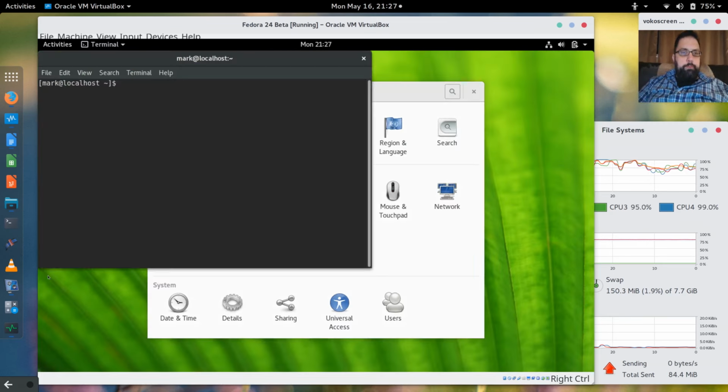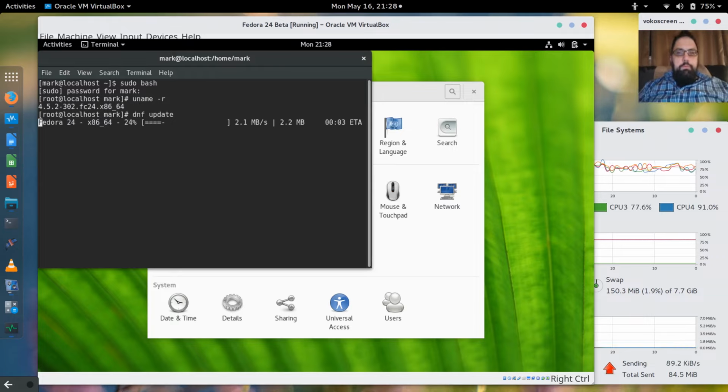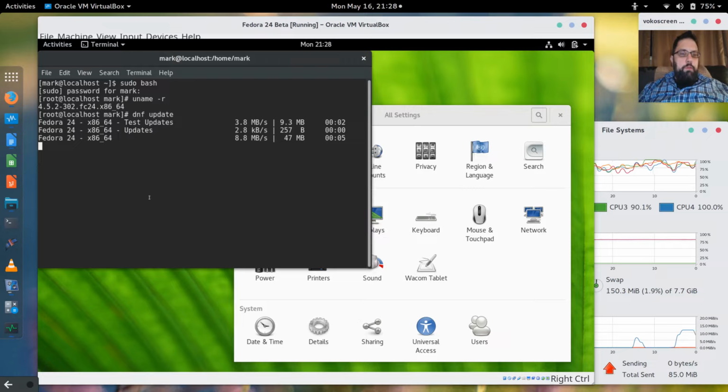Let's check the kernel version. So it is on 4.5.2. I'm curious if there's any updates. I wouldn't think there would be. I would think they would release a new ISO every time, but we're going to check anyway. I don't have any of my usual repositories enabled like RPM Fusion, free and non-free. I usually have those enabled and some others.